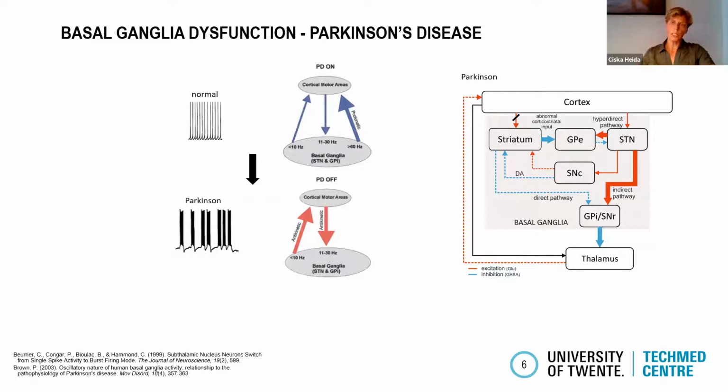So it's not only an imbalance in the pathways and an increase or decrease of activity in more average firing patterns, it's also a difference in the pattern itself. So it's become a more bursting pattern, and especially also the tremor frequency can be quite significant in these nuclei. So there's also an oscillatory pattern. So multiple nuclei start to show the same activity patterns.